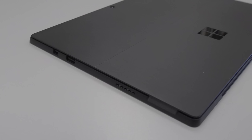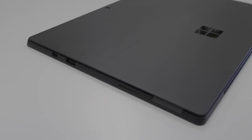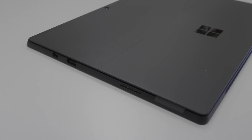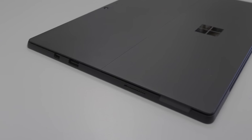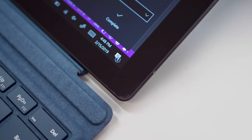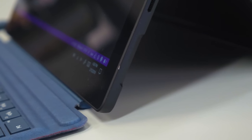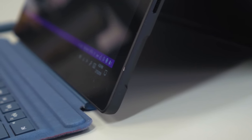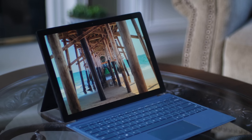The enclosure is still mostly made out of that magnesium alloy, not aluminum as it's always been, but there seems to be some kind of special coating on the black Surface Pro 6 that I definitely do not feel on the Platinum model. So something's different there, but that's not too important. The thing with black hardware though, is that nicks are particularly easy to see, so you're probably going to want a case for your Pro 6. Or if you don't like cases, then you just need to be really careful with this device. It can pick up nicks quite easily, so you've got to be conscious about that.